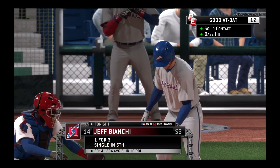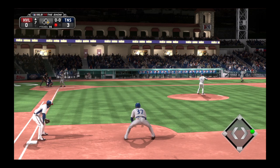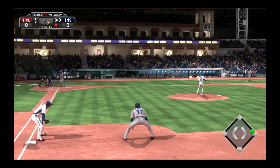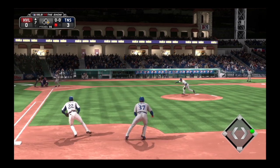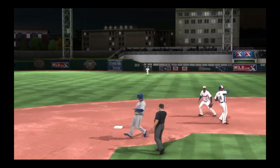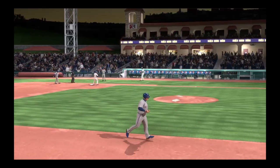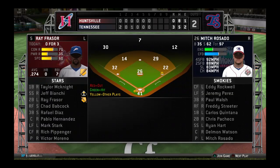Jeff Bianchi will step in. A base hit in his last time. Jeff Bianchi. Here we go. One down now. One down. Oh, a double play ball to second. 4, 6. On to first, and the throw goes right by him. Relay throw, but it'll be too late as he's well safe at first.